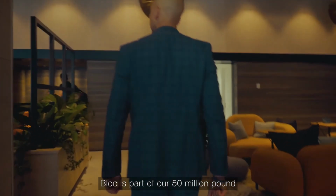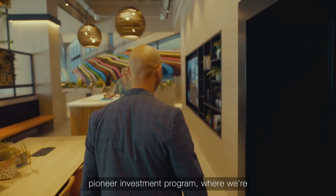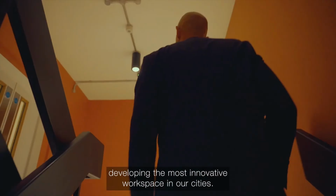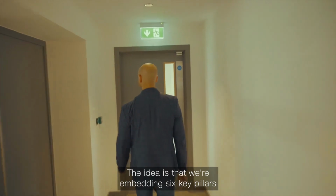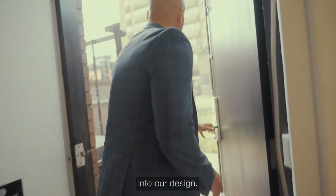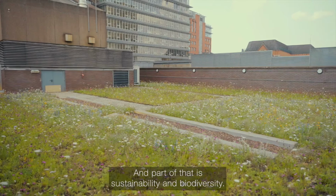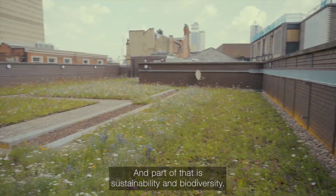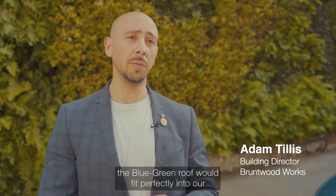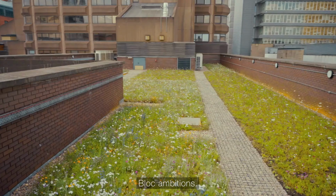Block is part of our £50 million Pioneer investment programme, where we're developing the most innovative workspace in our cities. The idea is that we're embedding 6 key pillars into our design, and part of that is sustainability and biodiversity. And we thought that because of those 2 key pillars, the blue-green roof would fit perfectly into our Block ambitions.